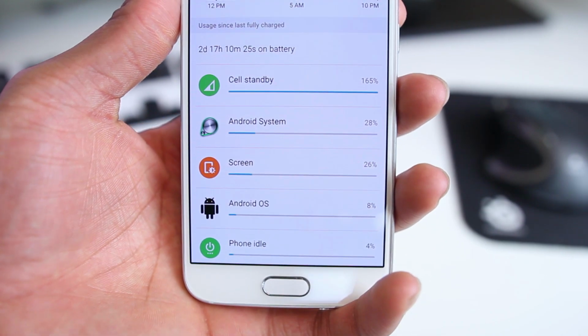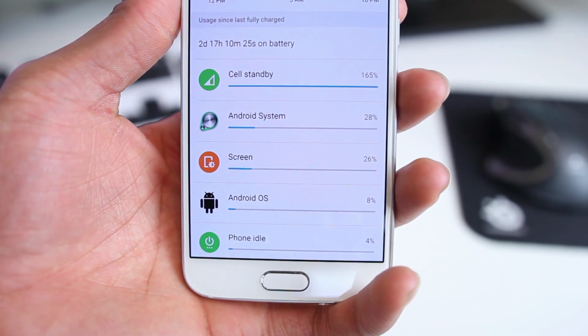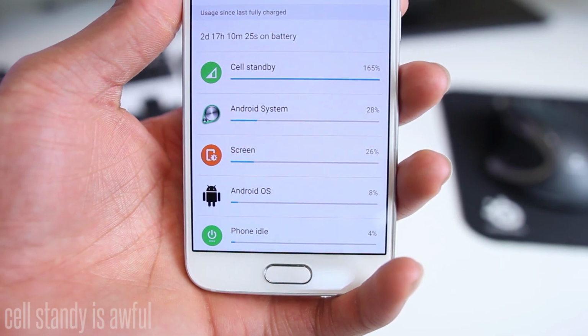The one thing that they did change, though, is battery life. And unfortunately, it's not that good. You can get through the day, but only barely sometimes. If you really use the apps on your phone, you're going to be panicking by the time it hits like 6 or 7 o'clock and you're on 15 or 20% trying to get through the rest of the night. It can last all day, but you have to be pretty careful the way that you use it.